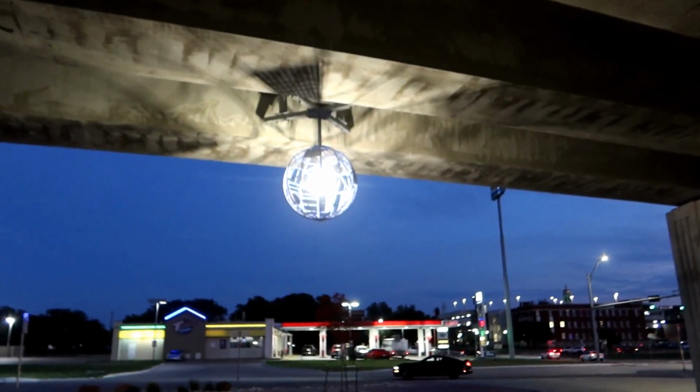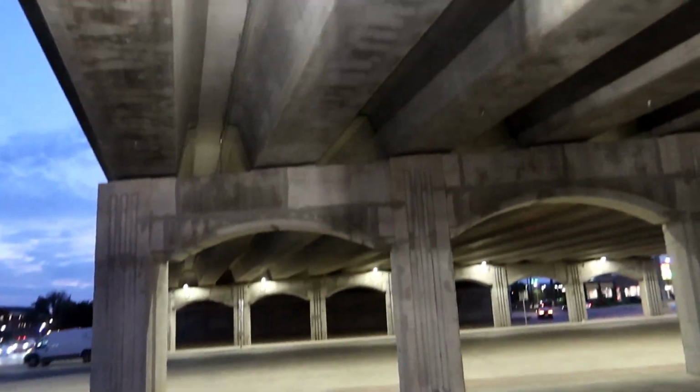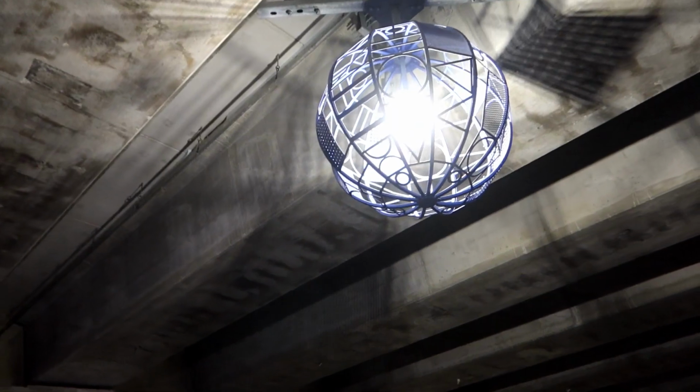Now this one is the one I wasn't able to quite figure out what it is, but this is showing more prominent shadows on the ground here. Like I said, this one's just a bunch of circles and triangles and stuff like that, but you can clearly see those on the ground now. That looks pretty cool, huh?